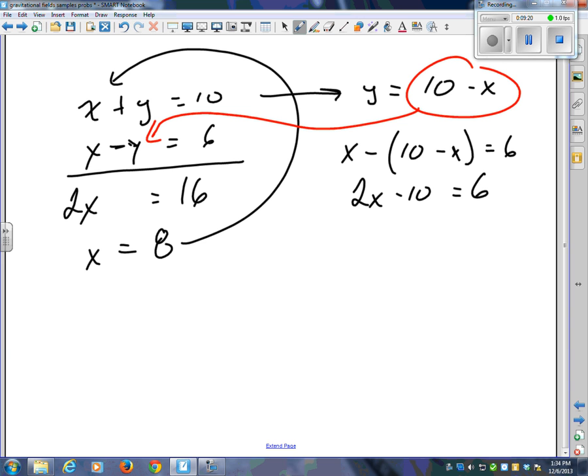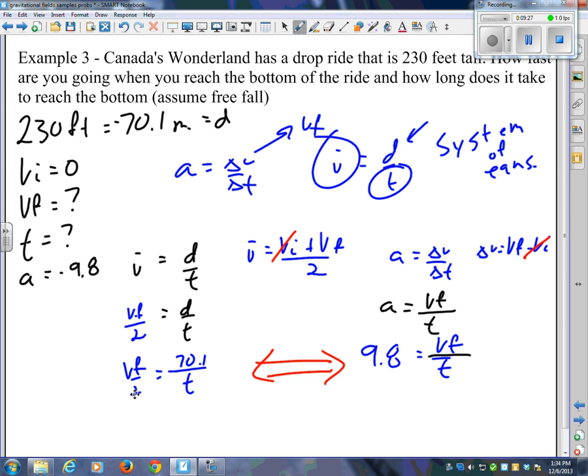Okay, so that's what we're going to have to do. Except it's not going to be nice and neat with just nice x's and y's. It's going to be ugly with VF over 2 is equal to 70.1 over T, and 9.8 equals VF over T.